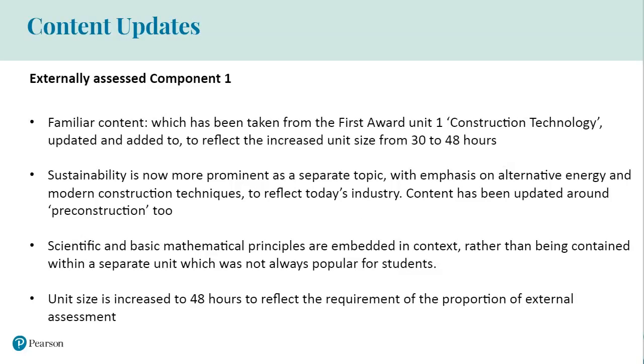In terms of the externally assessed component one, the content for this unit has been largely taken from the first award, unit one, construction technology, with which you'll already be familiar. It's been updated and added to reflect the increased unit size from 30 to 48 hours. Sustainability now has a whole subtopic devoted to it to reflect increased methods to achieve sustainability, e.g. alternative energies and a wider range of examples.